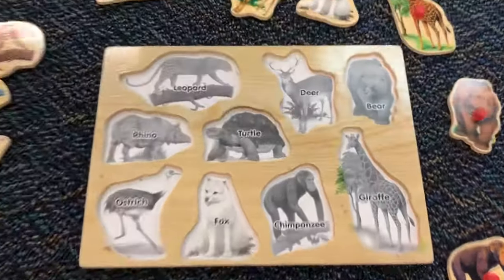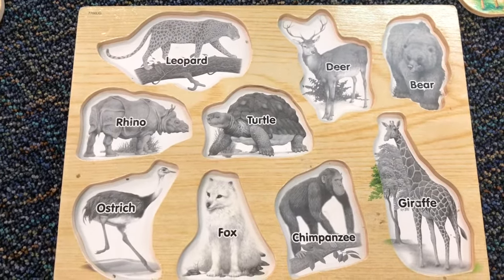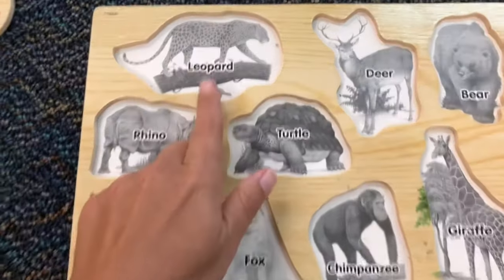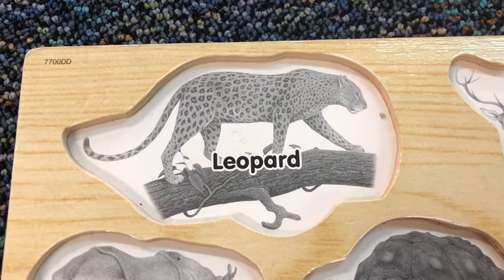Here I have my animal puzzle. Let's take a look at the animals we're going to look for to complete our puzzle. Up here, we have a leopard. Leopard starts with what letter?